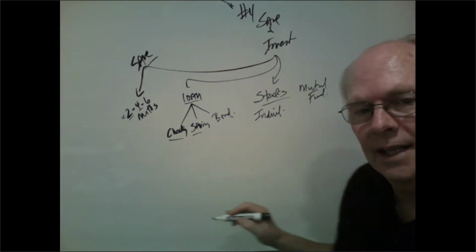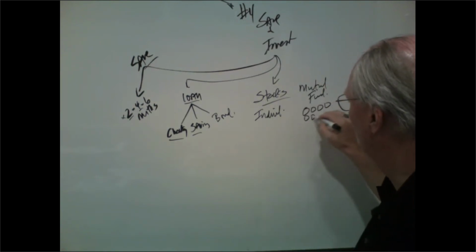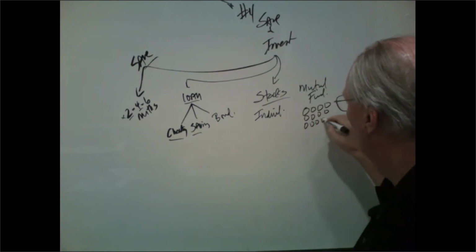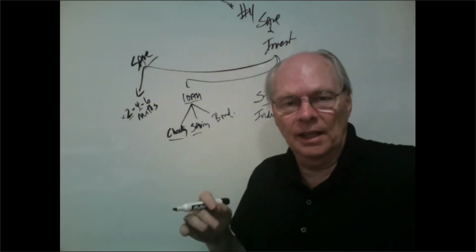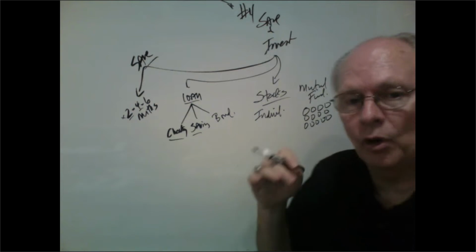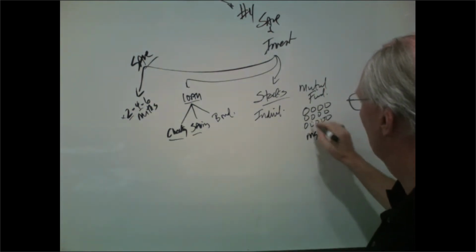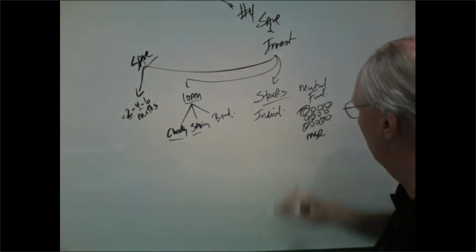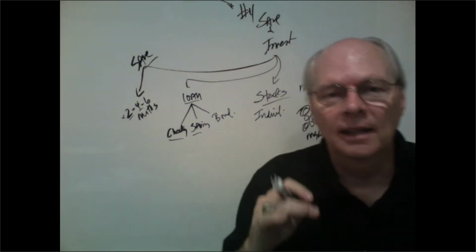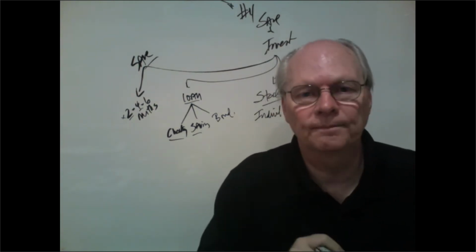Now, a mutual fund is made up of many different stocks that a professional manager is going to manage for you. Companies like Fidelity and Schwab have their own mutual funds, and they get a professional manager who says, I'm going to buy this company and this company and this company. And I've got a good idea that these are the companies that will do very well.